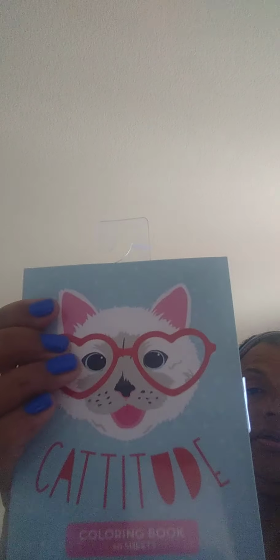I got this little Cat Tooth coloring book. This was at the cash register. Cat Tooth coloring book, 60 sheets. And it's all taped together here. I'm going to show you how it's, here we go. You get the different pages. You can color like this. And on the back, it shows you what other ones you can get. But this was at the cash register. So, like, if you're in a doctor's office or somewhere you're waiting, you can have this in your purse and just, you know, color in or something like that. I thought this was so cute. Look at that. Cat Tooth. So, I got that.